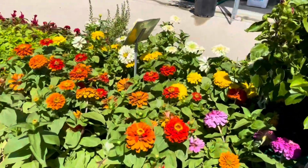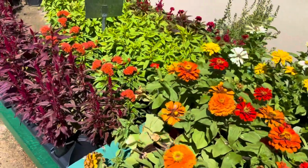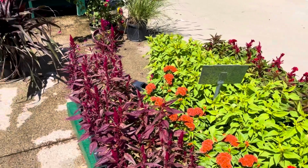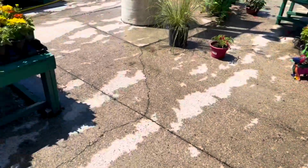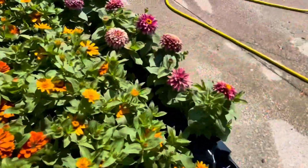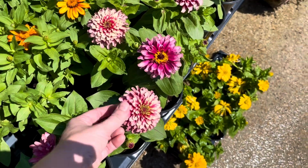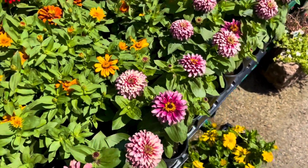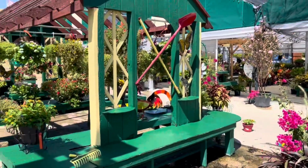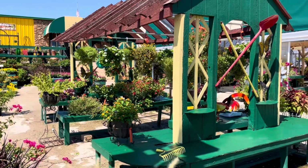Lots of zinnias. Lots of fall zinnias, which look really good. Lots more celosia. More zinnias over here. Look at this. This is one of those raspberry swirl ones. And of course, look at this little guy. This little setup with all the hanging baskets. It looks really nice.